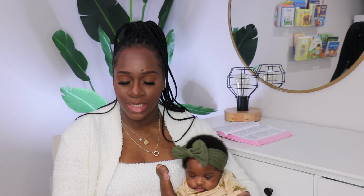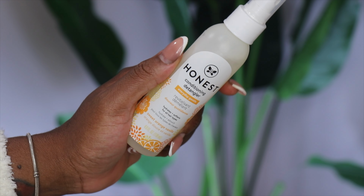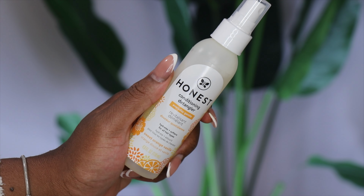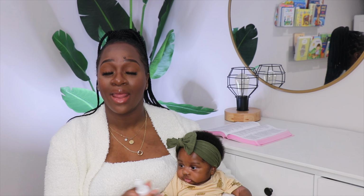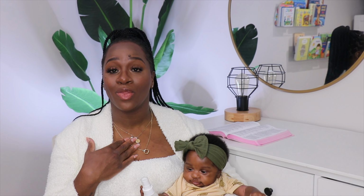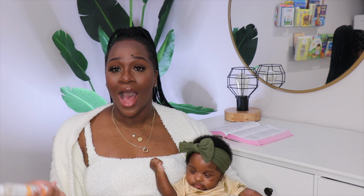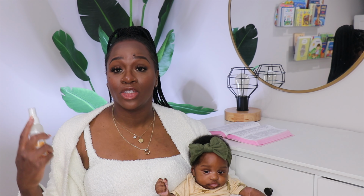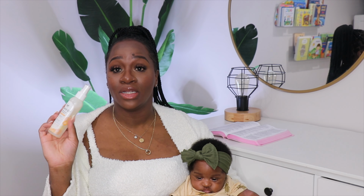So last but not least is this Honest Conditioning Detangler. It's for every day. As you can see, my baby girl has a lot of hair, and I do not like to comb her hair dry like that. She doesn't like it. It's very uncomfortable. I know that I don't like when people comb my hair a certain way, so I wanted something to moisturize her hair every day when I comb it, and this has been doing the magic.